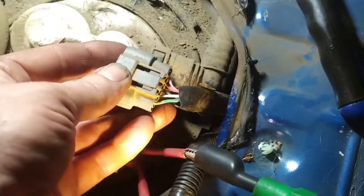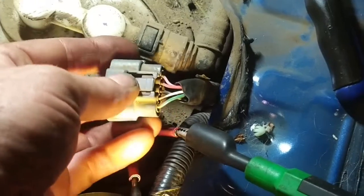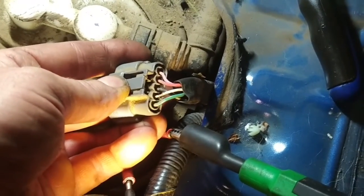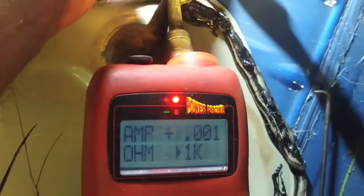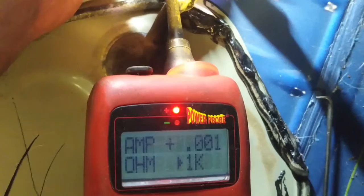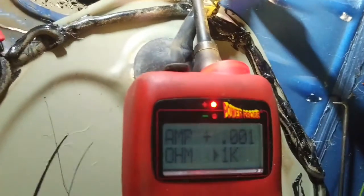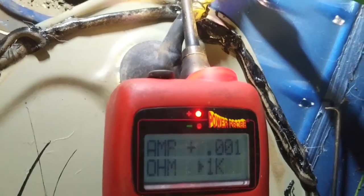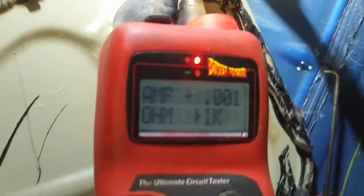So it turns out pin 1, which is the green wire, is the power feed to the fuel pump, and pin 3, which is the black wire, is the ground for the fuel pump. So I used this power probe to load test both pin 1 while it was cranking and pin 3 all the time, and both of them passed the load test. I've got a couple of test leads directly hooked to the fuel pump right now, and this thing is trying to run the fuel pump.